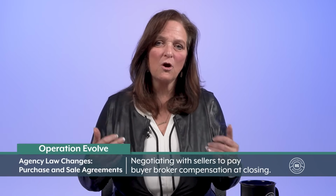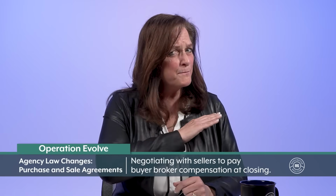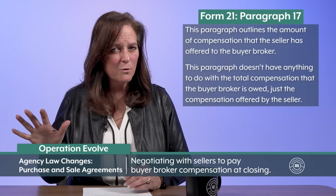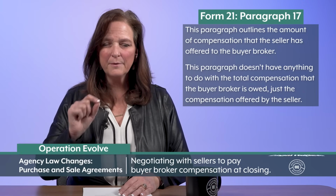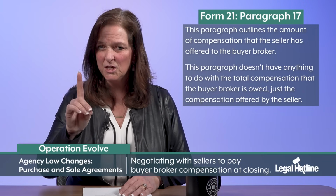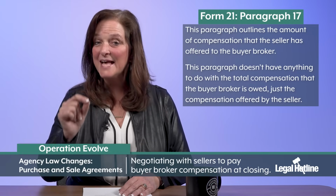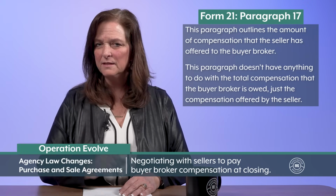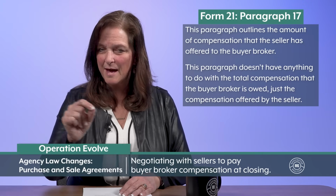What has seller offered in the listing printout as compensation payable to buyer broker? X%, flat fee, whatever it might be. What is the amount that seller has offered? Form 21, paragraph 17 has nothing whatsoever to do with the amount of compensation a buyer broker might be owed. Form 21, paragraph 17 looks at one issue and one issue alone, and that question is, what amount of compensation has seller offered to buyer broker in the listing printout? That is the number that gets written into that blank space.